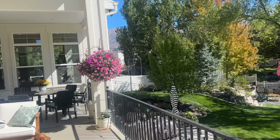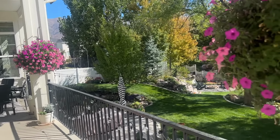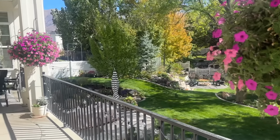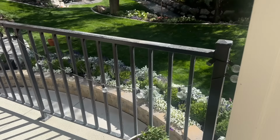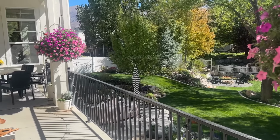So these need to be watered, I can tell. I haven't watered for a few days because it was really rainy, and then I turned it off because it was really dripping down here. So I have these hanging baskets here, and what I do is I put these pots underneath to catch the drip from these so they don't ruin my deck. I've done that for the last 3 years and it's done pretty good.